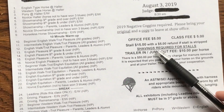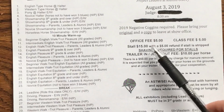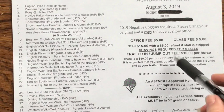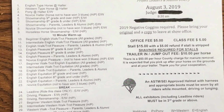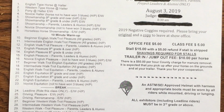Next, here we have the office fee and class fees, as well as stall and trailer jump out. For this show, the office fee is $5, the class fee is $5 per class, and a stall is $15, and you get $5 back if you clean your stall out. If you don't clean your stall out, then for this group the barn manager has to clean it out at the end of the show.